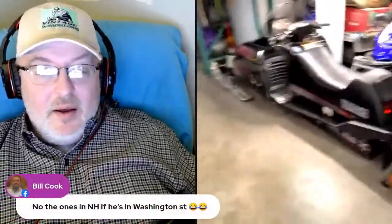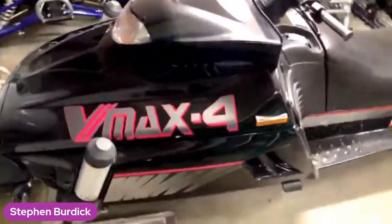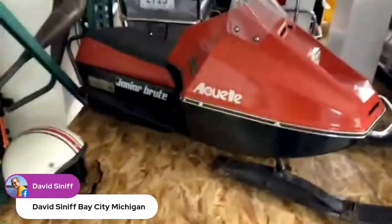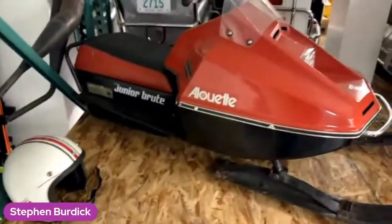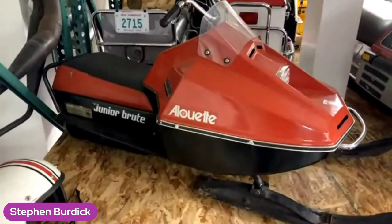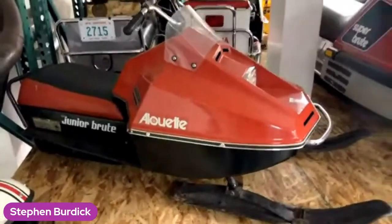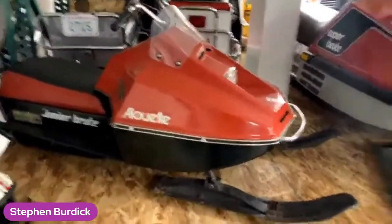So I guess I'll just kind of start in a round robin fashion here and try to get a little bit of everything. I've got some newer stuff in my collection, like this little Minty VMAX 4. That's a pretty cool sled. I bought it with about 700 miles on it, and that came from the West Coast here. Believe it or not, somebody had that thing out here. And I've got a little Junior Brute that actually came out of Ontario. I traded a Merc Snow Twister suspension for that sled. I feel like the lucky recipient of that one.